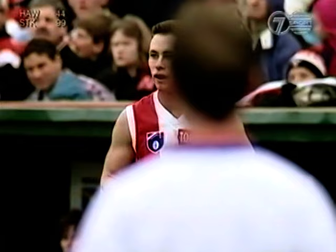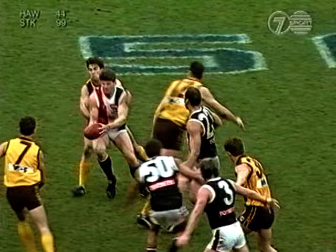I'm thinking, what a grand final St Kilda and the Western Bulldogs would be. It'd be fantastic. Oh, Harvey, another hand pass over the back.